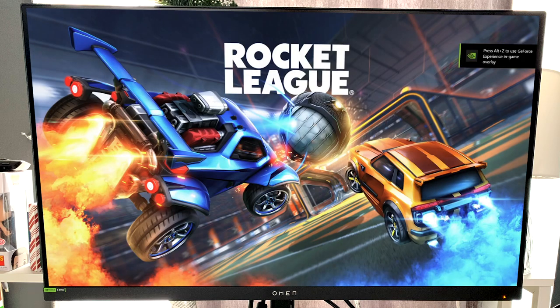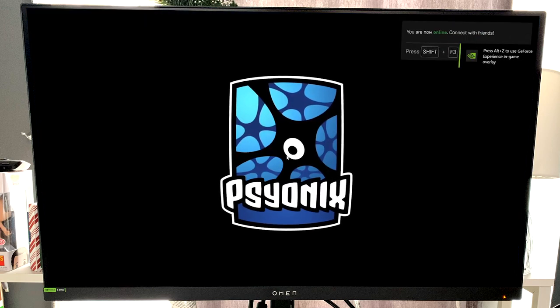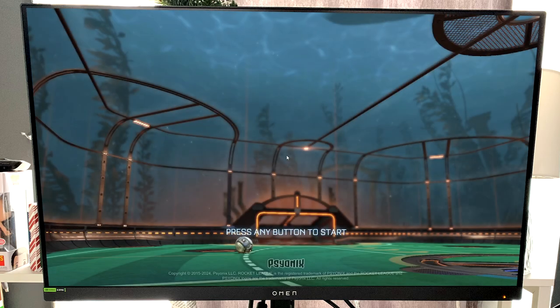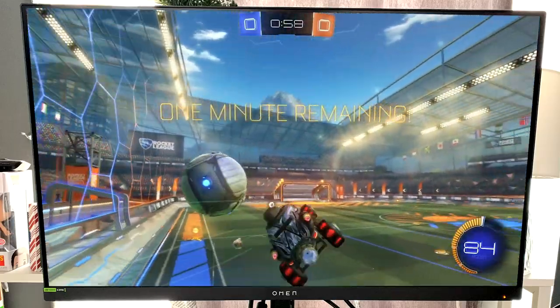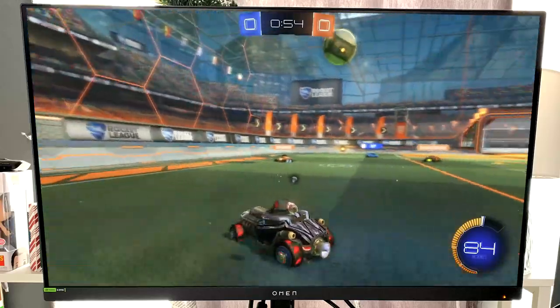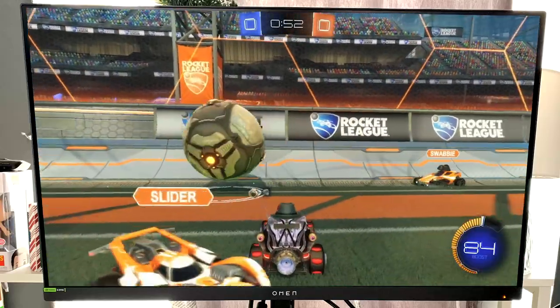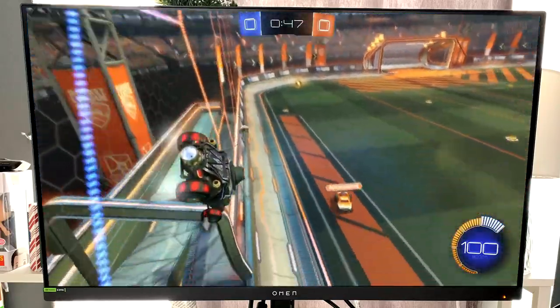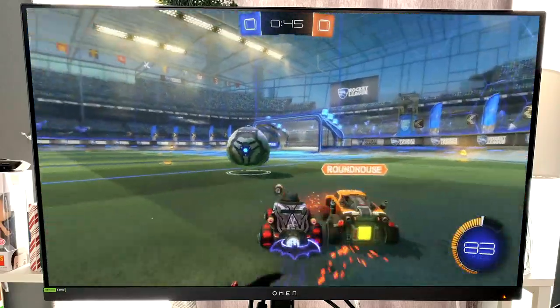Next, we are testing out Rocket League, a game that has a need for speed, if you will. But you don't want to be Paul Walker. I'm going to say that most of what just got recorded probably got cut out, but that's okay because it is just so fast. Everything is so fast on this game, on this monitor. And the colors are so lifelike.